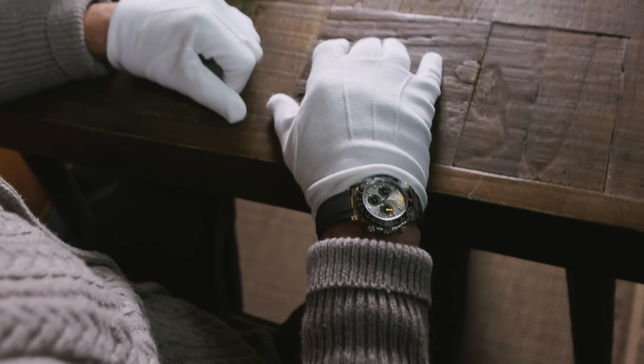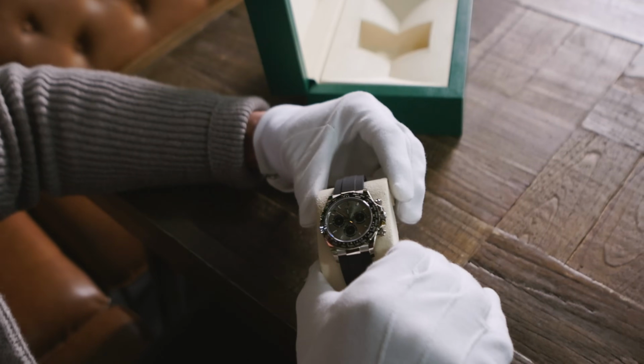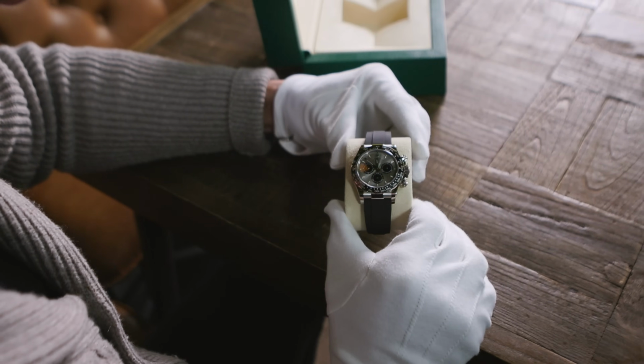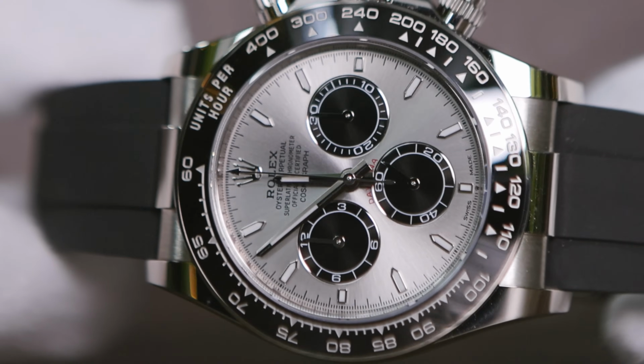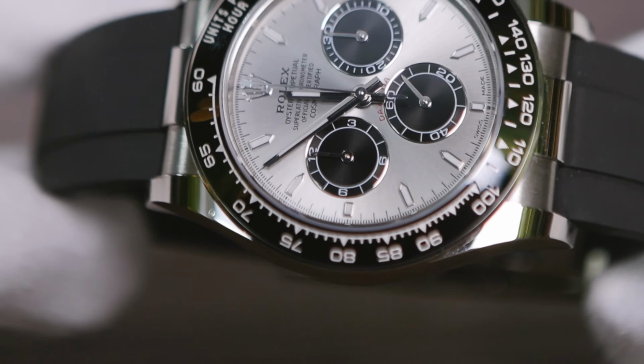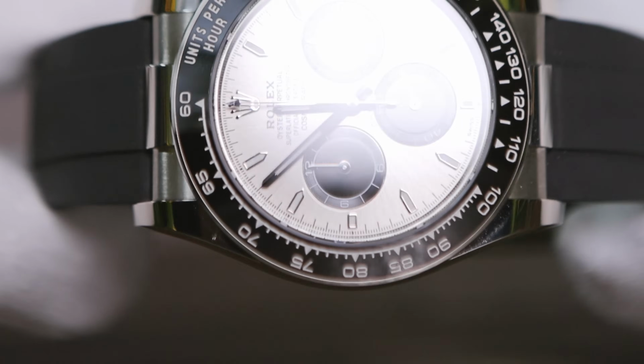The dial and handset has also seen a redesign. The dial indices are smaller and the gold surround is thinner to leave more room for the lume, which is always a positive. The subdial outer track rings have been slimmed to allow an increase to the size of the subdial itself. It's a really subtle change, but one that really works.